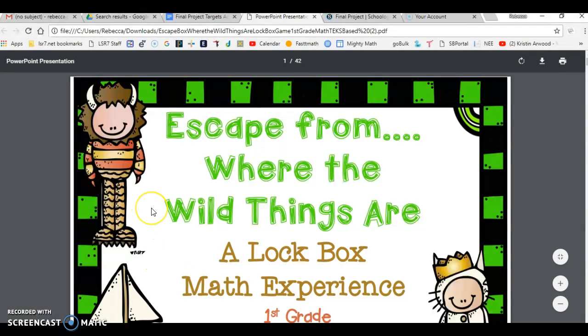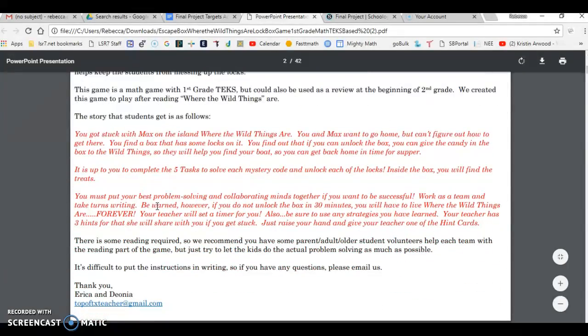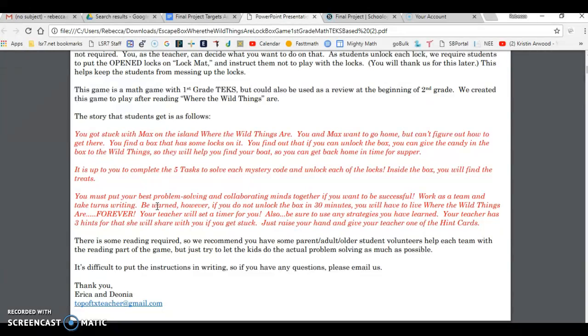So taking a look at this lockbox math experience, this is a fun story where the kids are stuck on the island with Max from Where the Wild Things Are, and in order to get off the island, which they have 30 minutes to do this activity, they have to solve 5 tasks. So they have 5 task cards that they have to do. And each task has a math component to it.